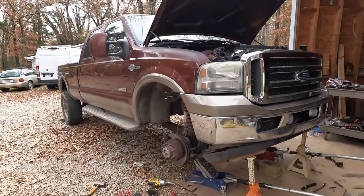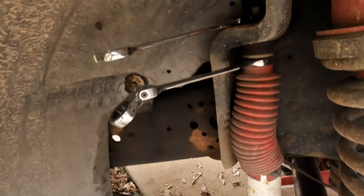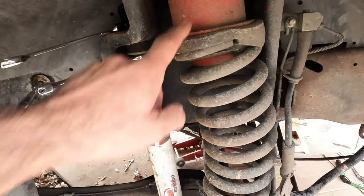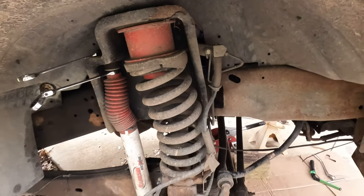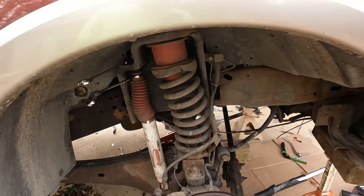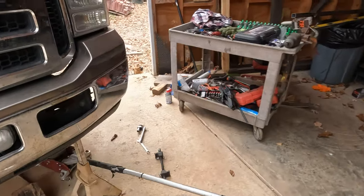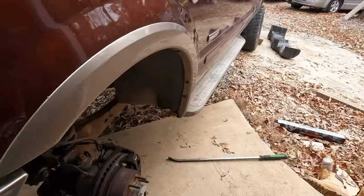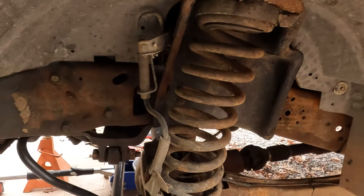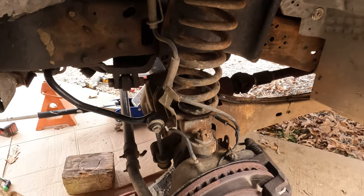So I'm out here on the passenger side, about to get this other shock out of here and see if I can get this leveling thing out of here. Look at how bent that spring is and everything. So it'll be nice to restore this back to stock. And this side, the driver's side here, I already got it back together. That spring is still pretty bent in there, but I may have to replace those coil springs.